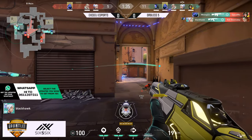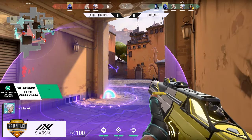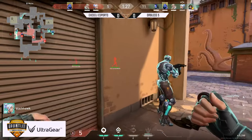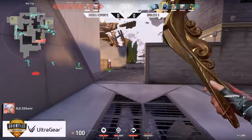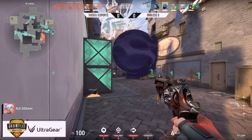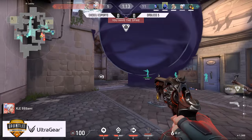Problems will just start building up. Simultaneous double. At this point, they're just relentless. They don't care what their opponents have. Oh, Blackhawk! 145, he's gone down there, but it doesn't even matter. Exceeli are already down by three men, and the two remaining have just Sheriffs to work with. I got the spike. And they are covered off by every single angle.